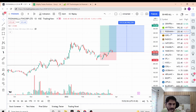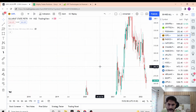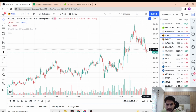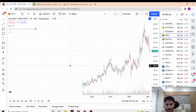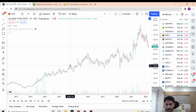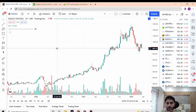Moving on to GSPL. Let's move over to the weekly chart. The chart is in a downtrend. This looks like it could take a support here and move up, but as of now, there's no real reason to enter into the stock. Yeah, I don't see any reason to be bullish on this. So let's move on to RADICO.